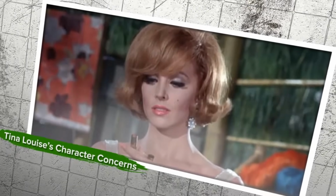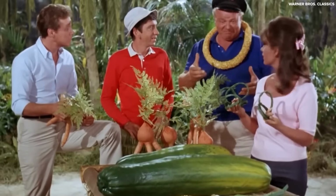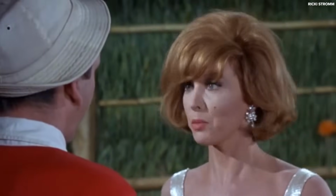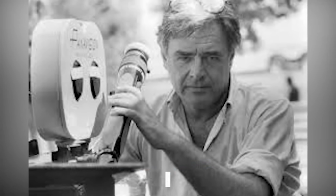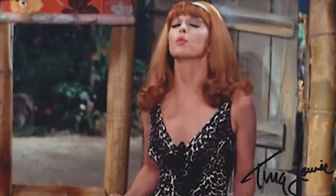Tina Louise's character concerns. Tina Louise, who portrayed Ginger Grant, initially expressed dissatisfaction with the direction her character was taking, particularly regarding an increase in sarcastic dialogue that deviated from the original concept of a glamorous movie star. Her concerns led to discussions with the show's producers, resulting in the replacement of the original director with Richard Donner. Under Richard's direction, the character of Ginger returned to its intended portrayal, aligning more closely with Louise's expectations. It was a change that not only improved Louise's experience on set, but also contributed to the show's overall success, as the characters' dynamics became more cohesive.